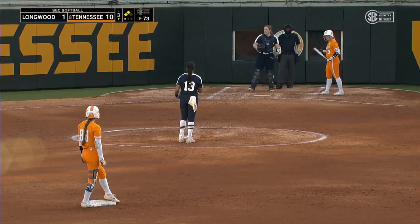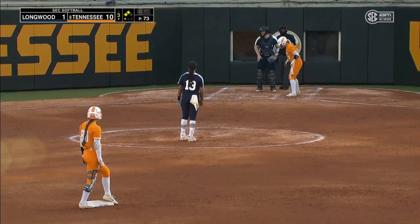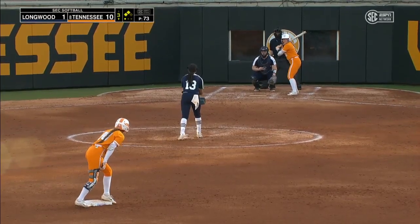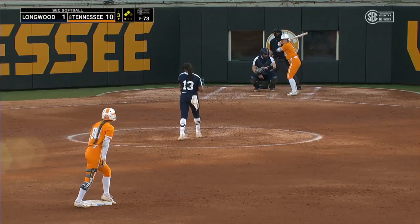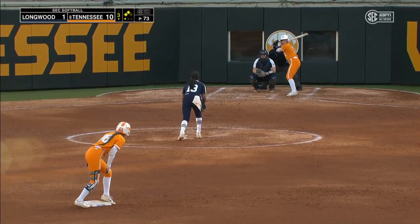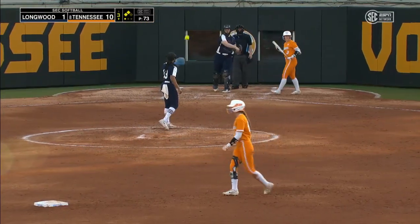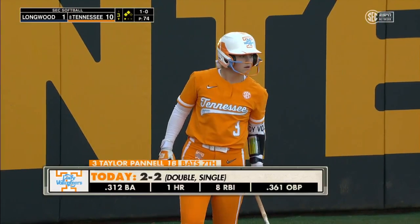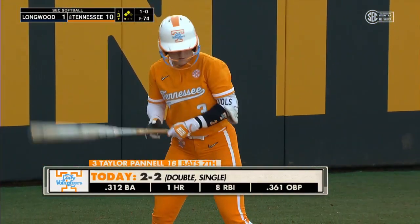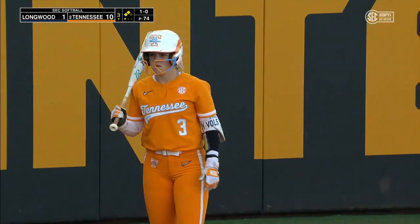Your program knows that there's a different motivating factor to each and every one on her roster. Trying to infuse some of that motivation here in the third. 9-run lead as Taylor Pannell climbs into the box. Been a good day at the office for Pannell. A couple of hits.